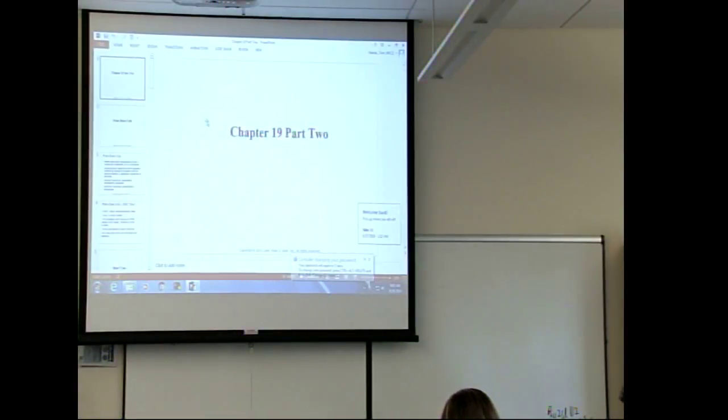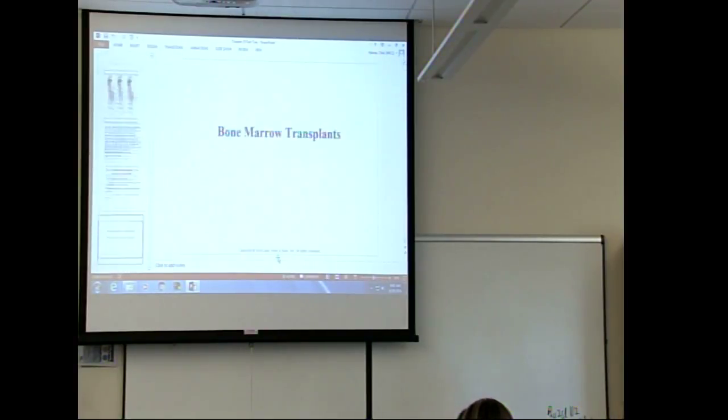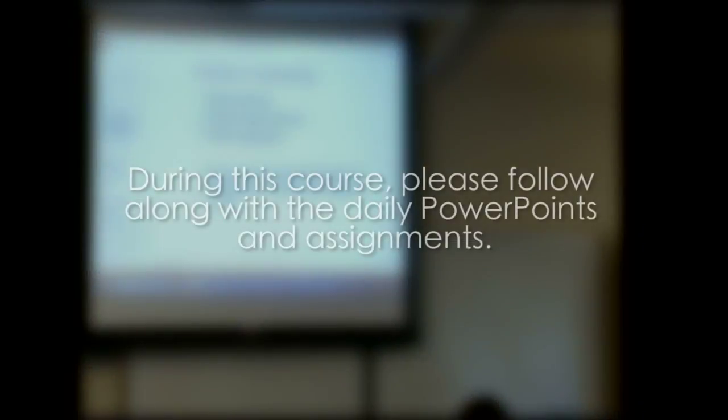So we did platelets. We didn't quite get to the last part. We spent too much time talking about blood type and babies. Yeah, the blood type threw us off.